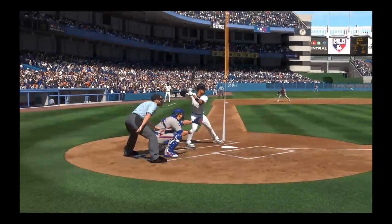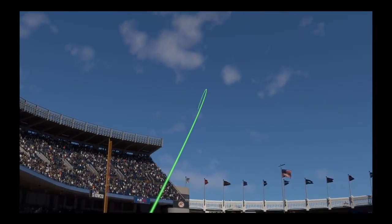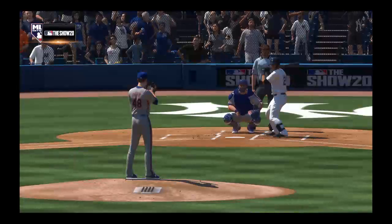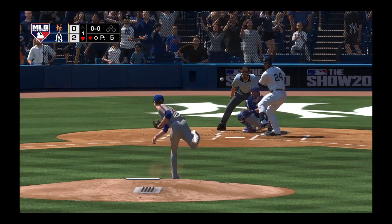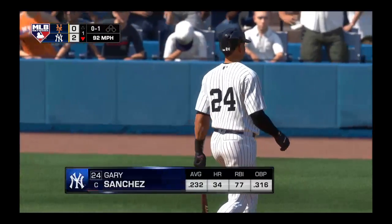What a way to start this one off. Scoreless top of the frame, and you answer with a bomb in the bottom of the first. In now, Gary Sanchez, the catcher. This will get a slider up that time, but he swings through it for the first strike.